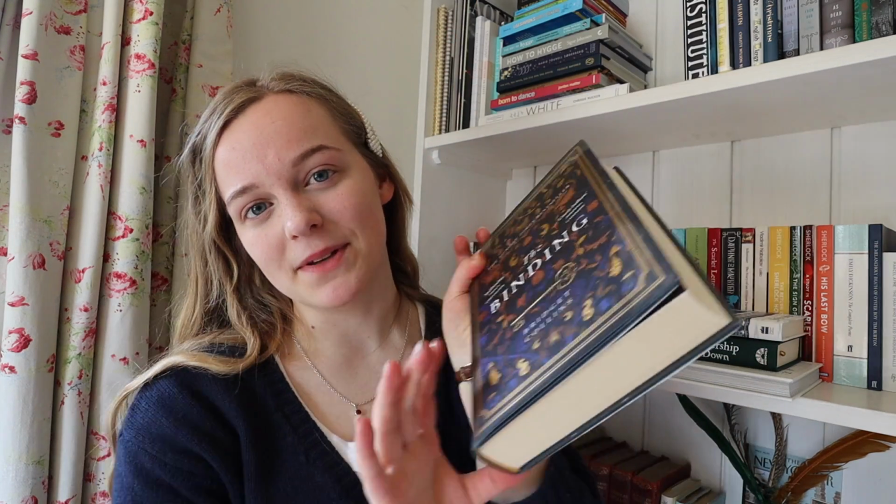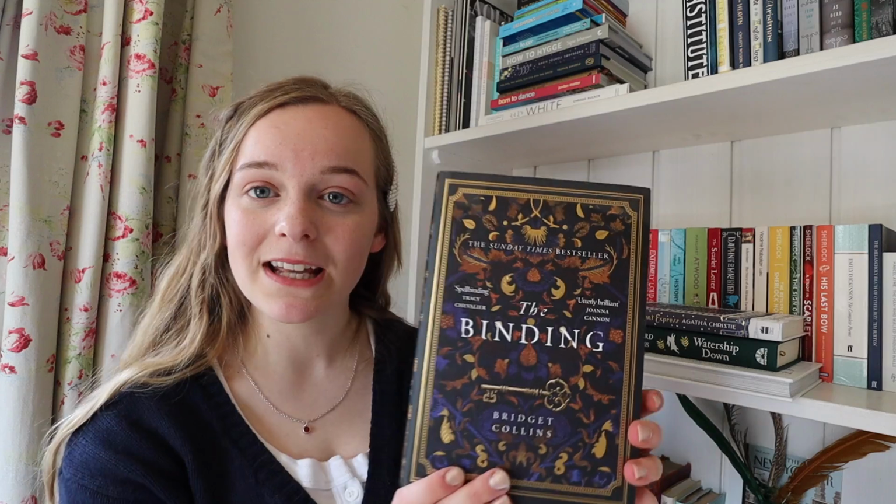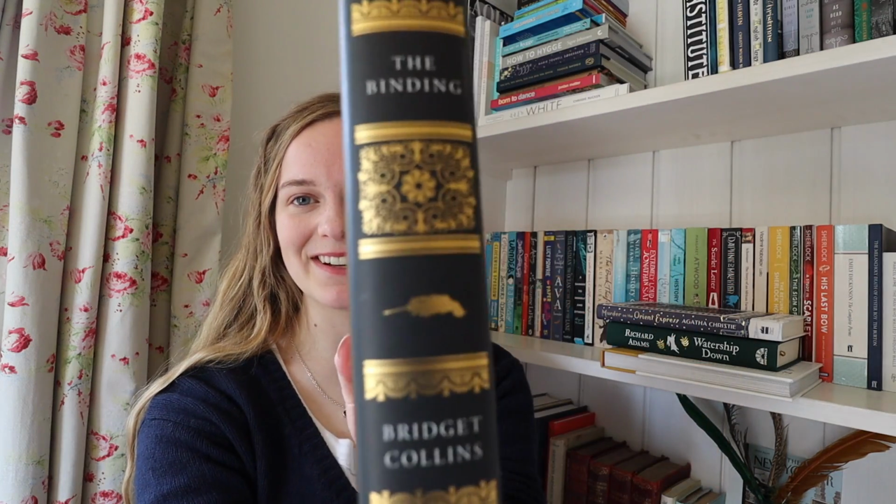Next is a book I haven't read yet, but it's just so pretty that I wanted to keep it. I didn't want to keep it on my TBR pile, I wanted to keep it on my bookshelf. This is The Binding by Bridget Collins, and it looks really good. Just look at that spine.